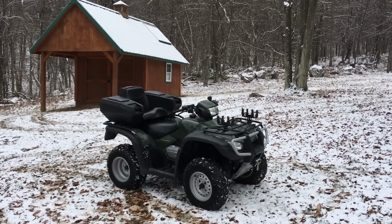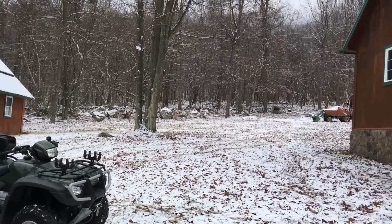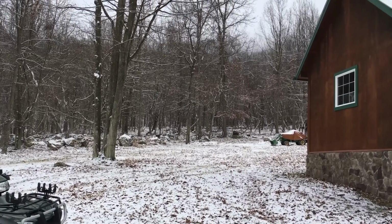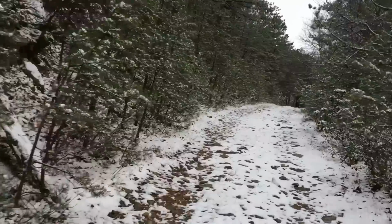I went in and got my ATV out, and I thought it'd be a good day to go for a ride. And I'm going to take it all the way up the top of that. There's a rock cliff that runs in behind this cabin, and it's actually a couple-mile trip.